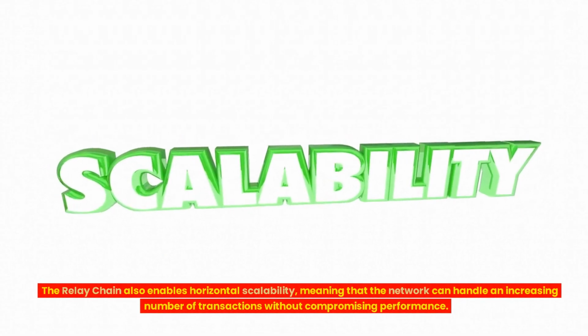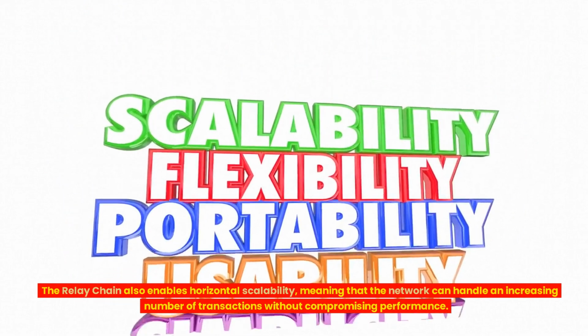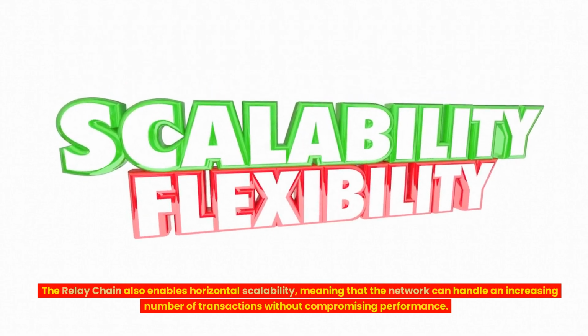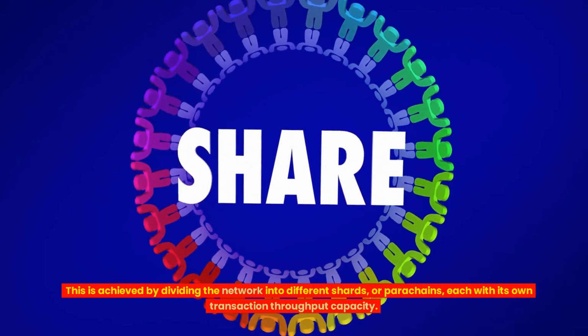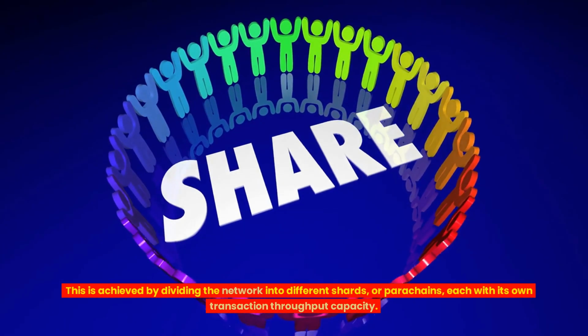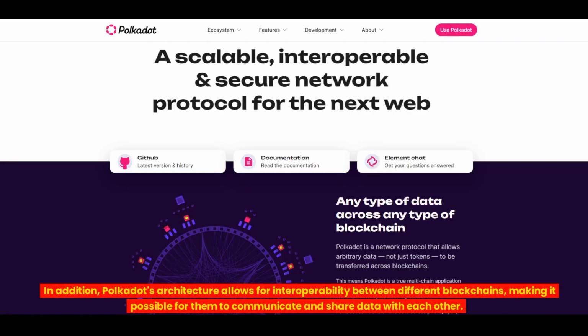The relay chain also enables horizontal scalability, meaning that the network can handle an increasing number of transactions without compromising performance. This is achieved by dividing the network into different shards, or partitions, each with its own transaction throughput capacity. In addition, Polkadot's architecture allows for interoperability between different blockchains, making it possible for them to communicate and share data with each other.